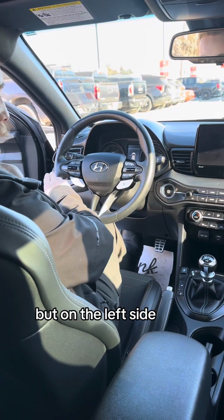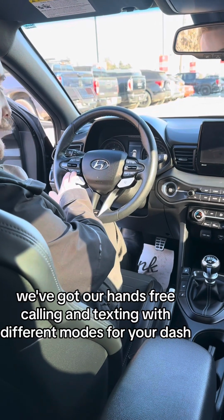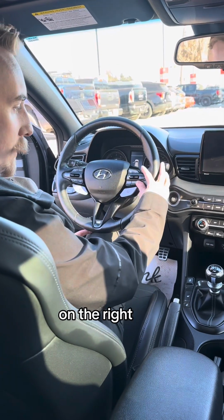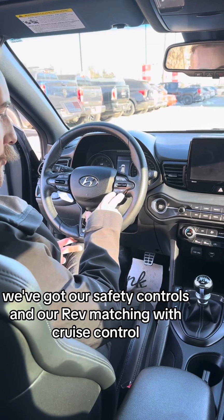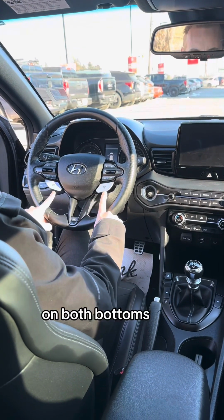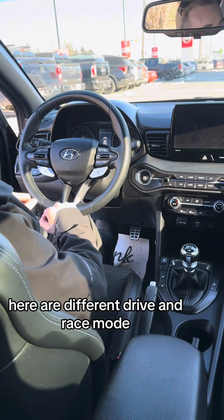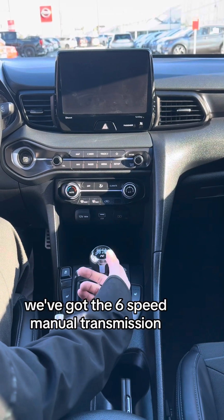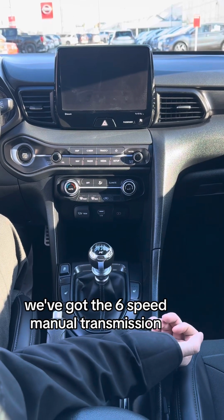But on the left side, we've got our hands-free calling and texting with the different modes for your dash. On the right, we've got our safety controls and our rev matching with the cruise control. On both the bottoms here are different drive and race mode. We don't see them very often anymore, but we've got a 6-speed manual transmission.